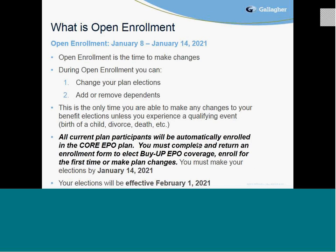Open enrollments are binding under your Section 125 plan, so unless you experience qualified life events during the year, this will be the program that you are in. I'm going to say this 3, 4, 5 times during this presentation. All current participants in the New Jersey EPO, the New York EPO, or the PPO plan will automatically be enrolled in the core EPO plan. In order to participate in the buy-up EPO plan, you need to complete and return an enrollment form back to Maria in HR by January 14th, 2021.